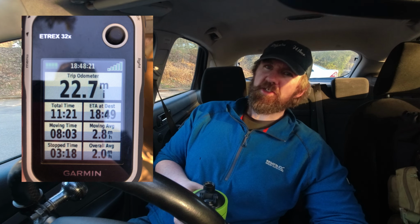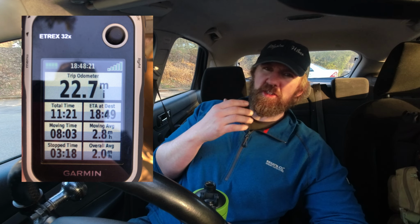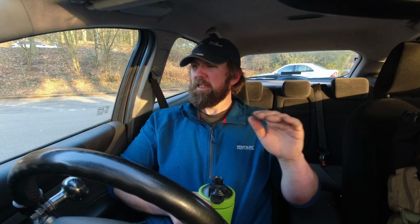That's all my brakes. Stopping to take pictures, stopping to take video. I said earlier on, it's about an hour for filming in total. And then we had 2 hours of stoppages. That also includes getting to a trig point, taking loads of video and pictures.